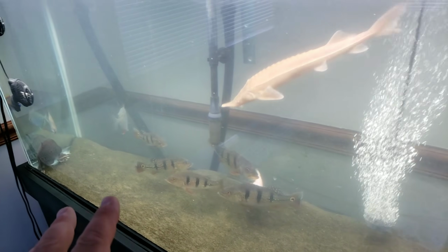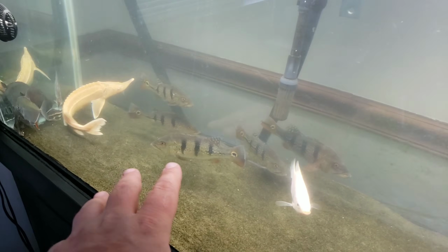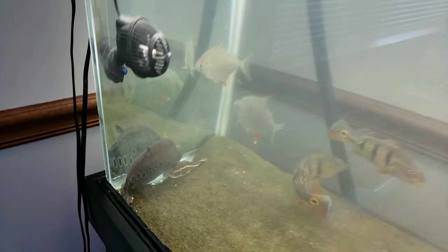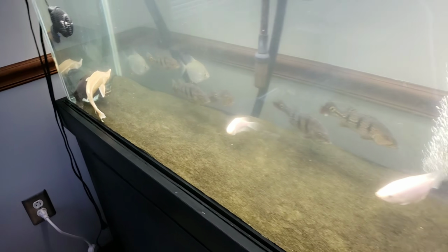Now it's time to feed this side of the 125. Got my beautiful albino sturgeon. We have some Ocellaris peacock bass, some gourami, some red hooks. Got a big clown knife here as well. A couple Raphael cats in the corner.